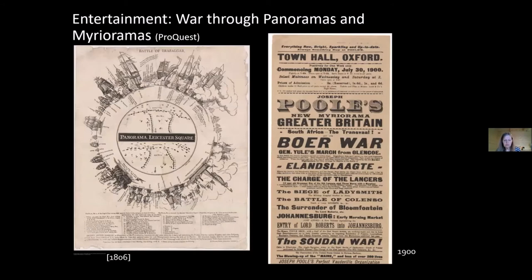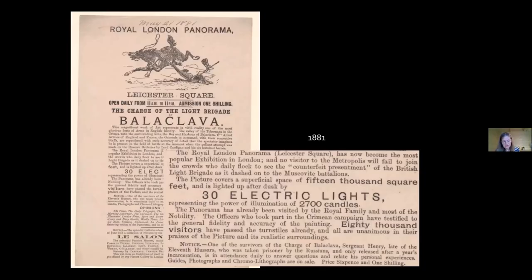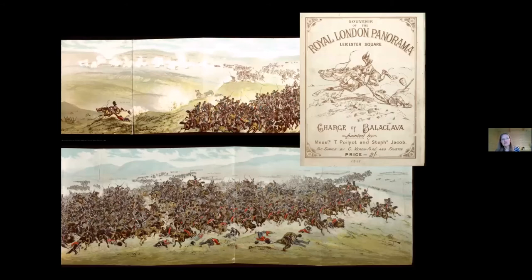Everything new, bright, sparkling, and up to date. For the charge of the Light Brigade at the Royal London Panorama, Leicester Square, we have handbills and the accompanying booklet with its impressive reproduction of the painting. Noteworthy here, too, are the references to electricity. And it's folding, this fold out of the artwork.